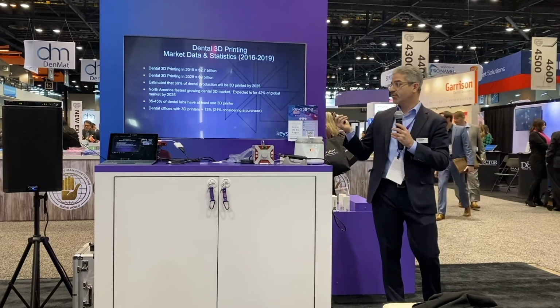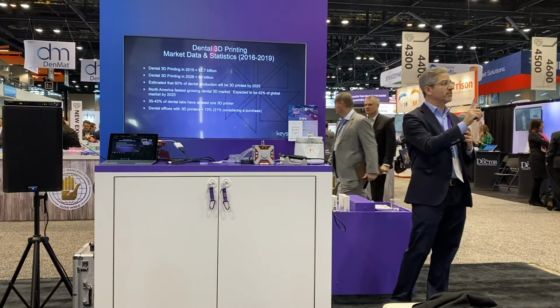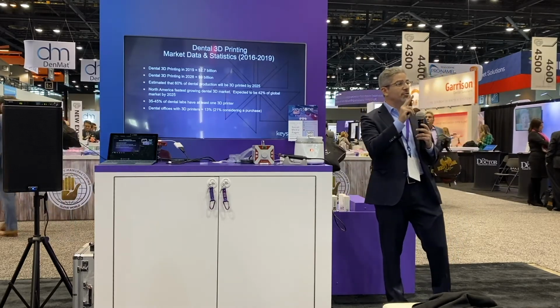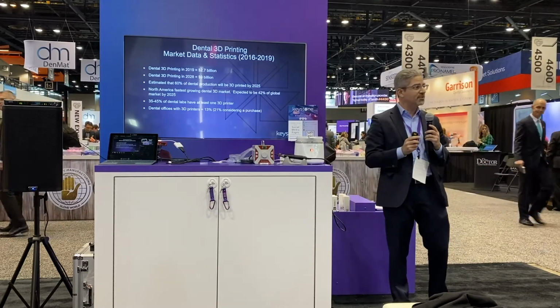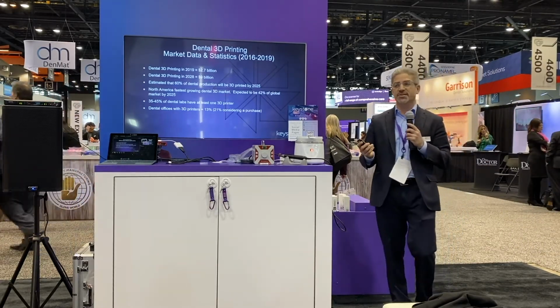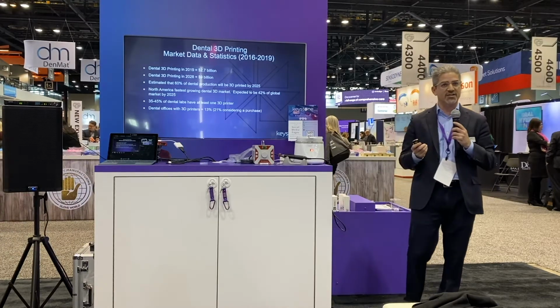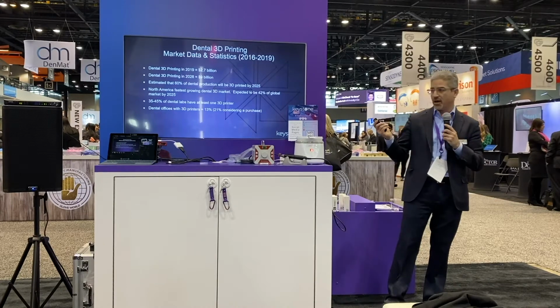At this point, recent studies have shown about 35 to 40% of labs have at least 1 printer. Some have 2, 3, and 4. Dental offices are starting to adopt at a lower rate. They're dipping their toe in the water. They're at about 13% right now, according to some recent studies. I believe this was in IDT magazine a couple months ago.